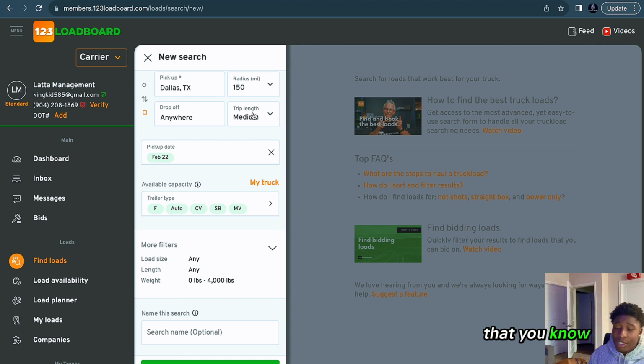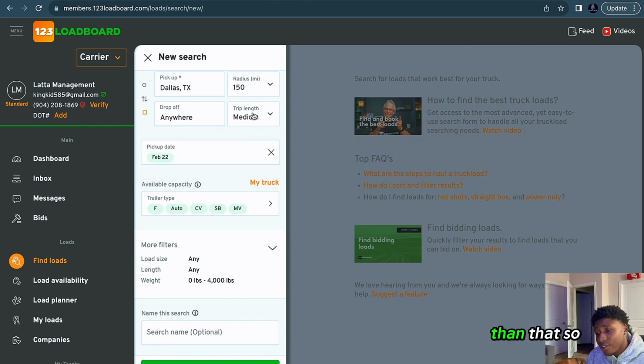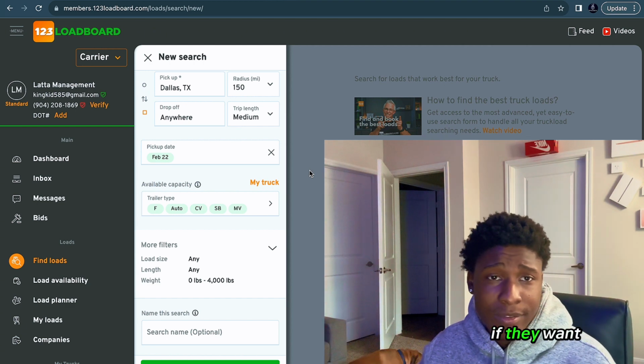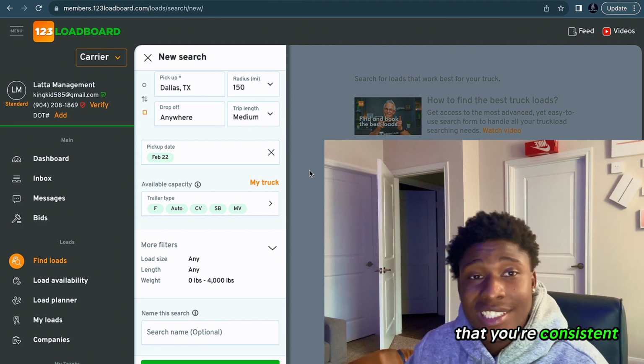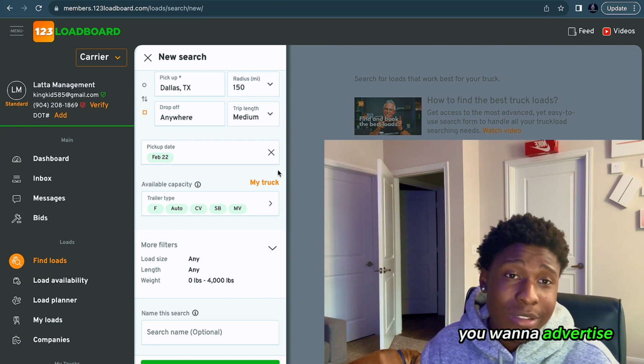You can help your drivers make $4,000 to even $7,000 weekly, because if they're in a box truck, they can make $1,000 a day, or if they're in a semi, they can make way more than that. So you want to advertise that they can make good money. No forced dispatch, that they're going to be home every day if they want to. You have private broker loads, high paying private broker loads, so that the carrier can know that you're consistent and that you will get him high paying loads every single time. You want to advertise that as well.